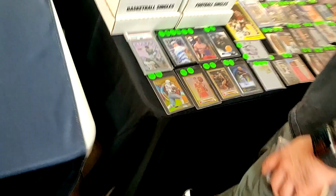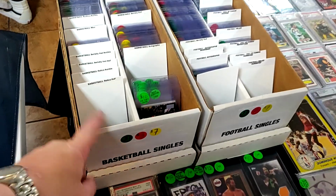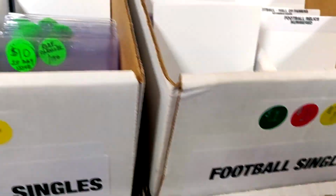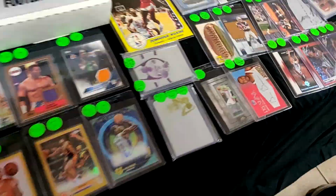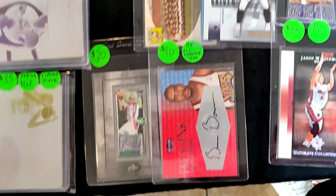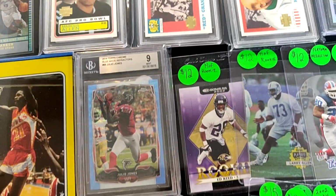All right, here's my table, everybody. There's a crowd around your table, too. There is. Some really cool stuff in here. 137, marked football and basketball. I'm colorblind. You'll manage. You'll be fine. I've made it this far in life. And after this, I'm coming back.